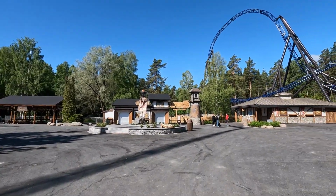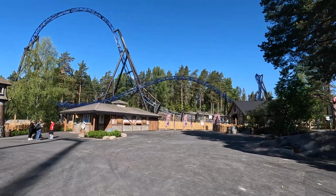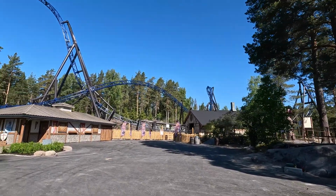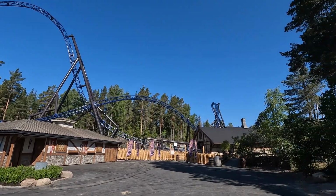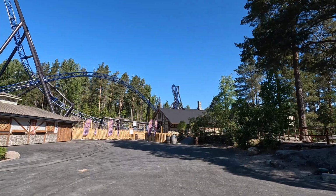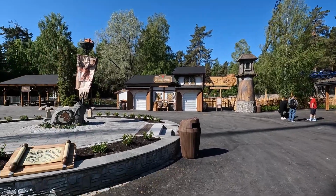And the new star attraction in the park, Storm, a suspended Gerstlauer triple launch coaster, which is the first one in Europe. And it's seriously looking awesome. I heard there are some huge G-forces in this ride. It actually had a soft opening last Saturday, so it has been open for a couple of days. So they know it's running great.